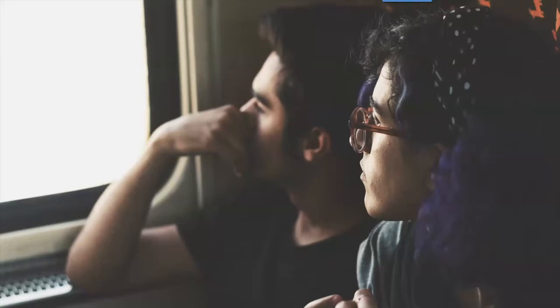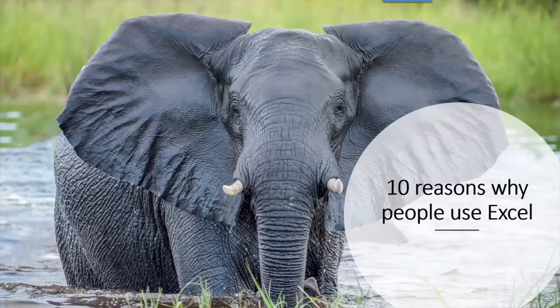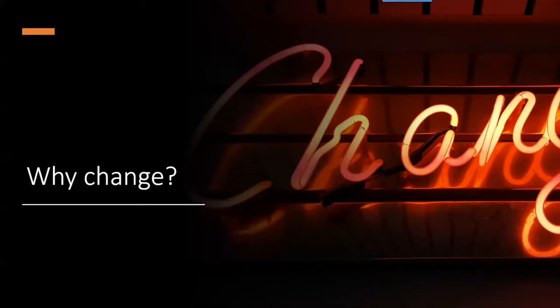Then we'll move on to talk about the elephant in the room. 10 reasons why people use Excel. It's a fantastic program. We'll just go through 10 reasons why people use Excel. Then we'll consider change. Change is a scary thing to say. I don't like change. Why should you change something you've been doing for many years? Why should you change a particular business process that maybe uses Excel and consider using another product, possibly like Power BI? And we'll try and consider that and give you reasons as to why I think you possibly should change.